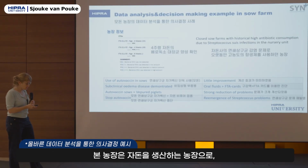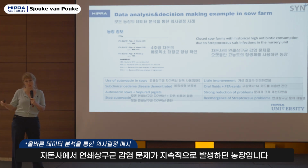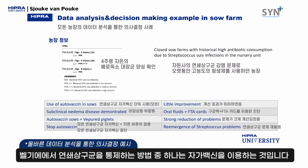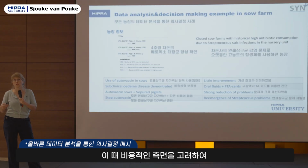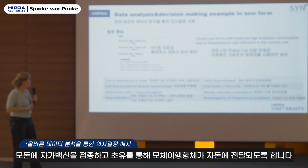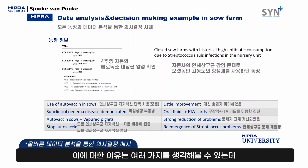So if we're looking here, this is a sow farm that traditionally was having quite some problems with Streptococcus suis in the nursery units. And because of that, the antibiotic consumption was high, quite elevated. One of the ways that we can fight Streptococcus is the use of autovaccines. And because of expense limitations, what we will do is vaccinate the sows, so we transfer the maternal antibodies through the colostrum. In this particular case, after introducing this vaccination, the improvement was very, very little. And then you have a whole bunch of potential explanations for that.